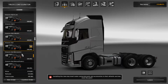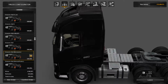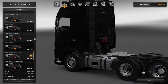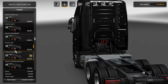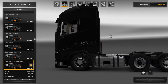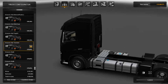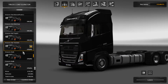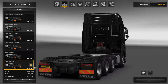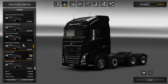6x4, that. I believe that is matte paint. I may be wrong. Maybe just moving the fifth wheel. I'm not too sure, but yeah, you can have that lowered as well. War Dog, like, different names to them. I mean, you can go for tandem trucks if you want to. 8x4A, 8x4B. You can just go completely mental with this thing. I really do like this mod.